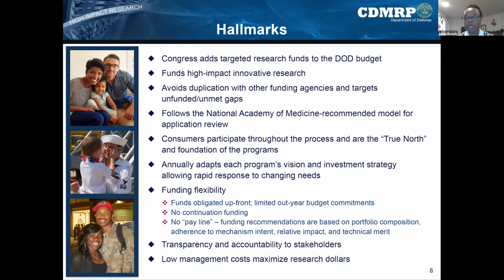and also because we have to have a fair and open process. So every year, everything is solicited to allow new researchers to come into our pipeline. We also have no pay line. We consider funding recommendations on portfolio composition, adherence to the intent of the award mechanism, relative impact, as well as technical merit, and several other factors that will be indicated in the program announcement.